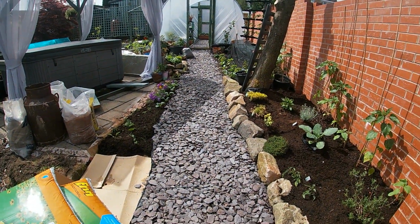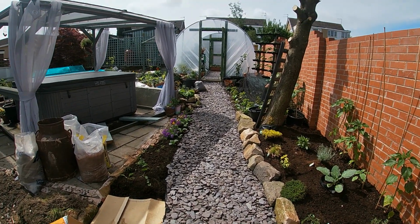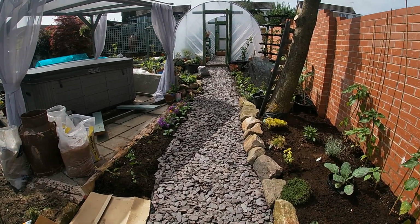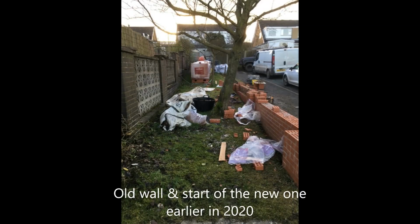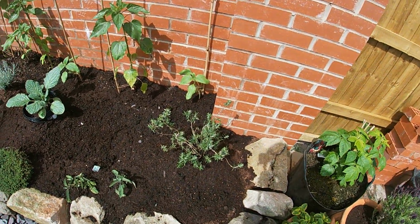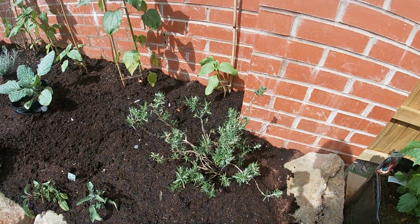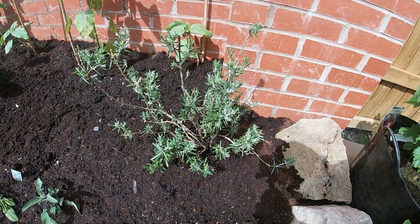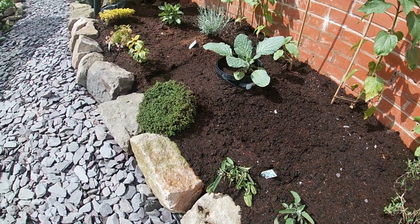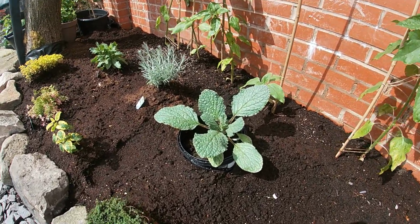And this heater used to be on the outside of the old wall. So, new path and a polytunnel that didn't exist a couple of months ago. Put in a bit of a herb bed here, so rosemary, sage, grown from seed this year, thyme of course, some borage again which I've put in for the bees.